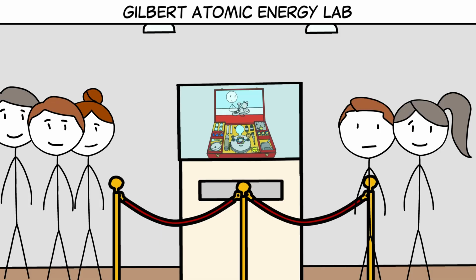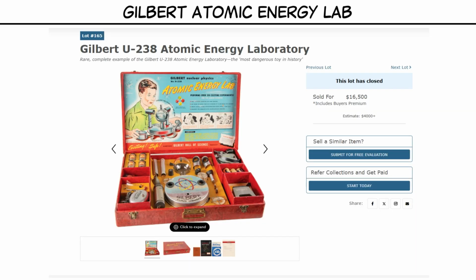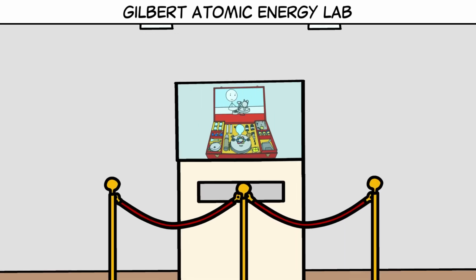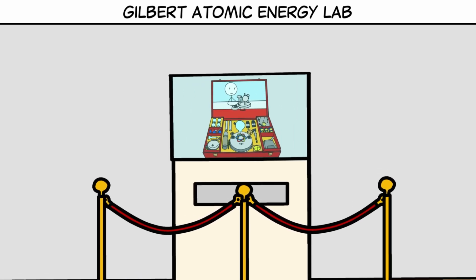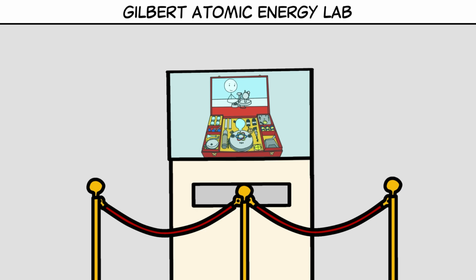Today, the kit is considered a collector's item, with surviving sets selling for thousands of dollars. While its intentions were educational, it now serves as a cautionary tale about the importance of safety regulations in consumer products.